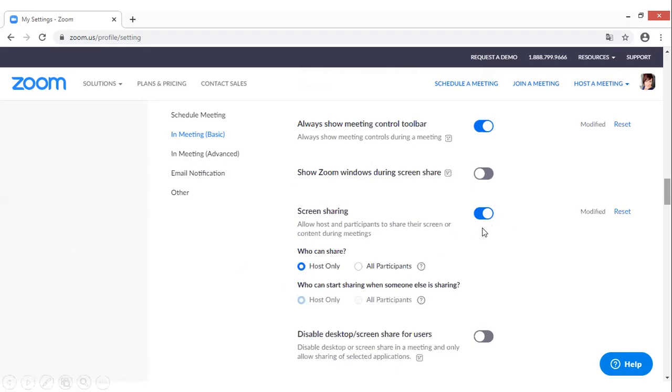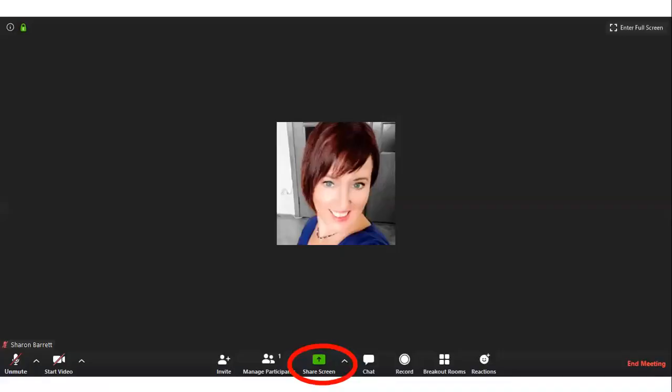On that note, we've got the screen sharing option here that we need to click. And I would recommend we only click host only at that point. You can actually share your screen in the actual meeting itself as and when you want. So initially, I would just keep it as host only, because we don't want students sharing lots of stuff until we're ready for them to share.